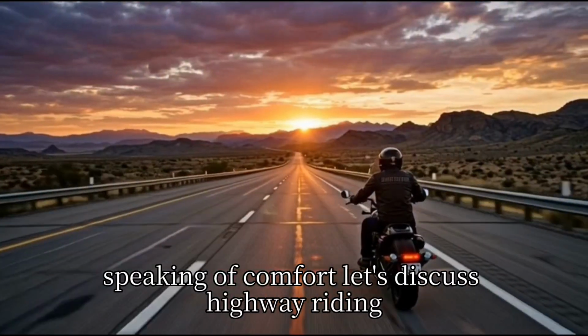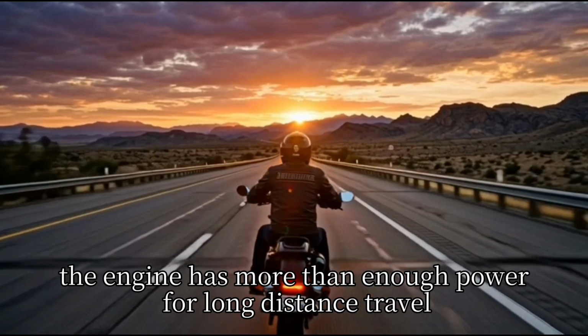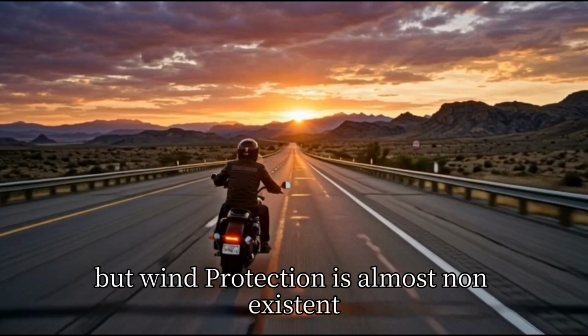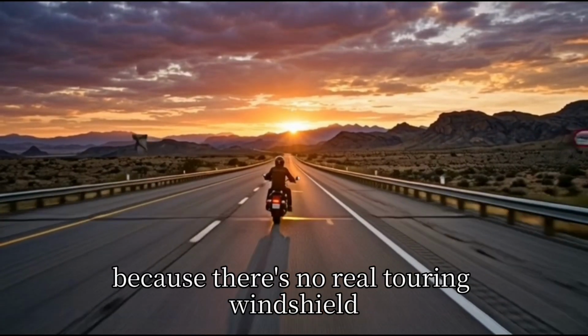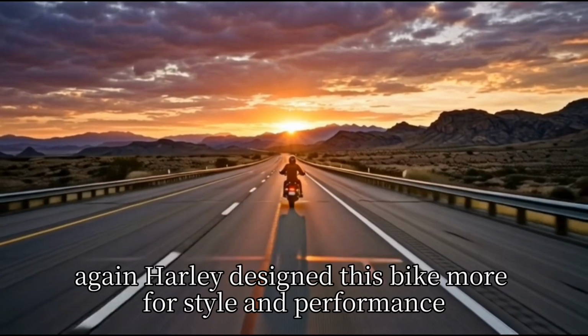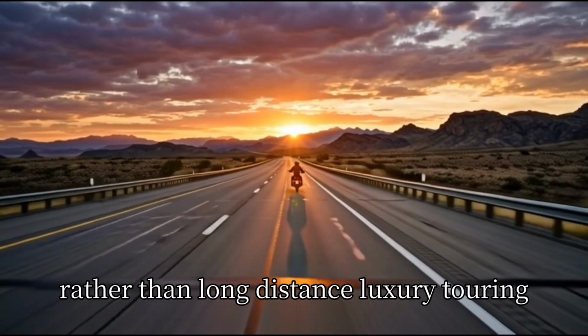Speaking of comfort, let's discuss highway riding. The engine has more than enough power for long-distance travel, but wind protection is almost non-existent. At high speeds, the wind hits your chest hard because there's no real touring windshield. Again, Harley designed this bike more for style and performance rather than long-distance luxury touring.